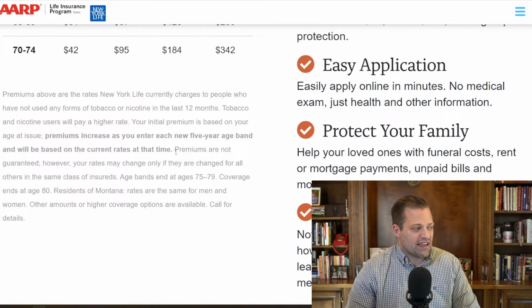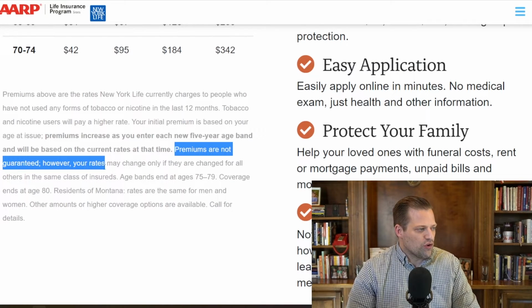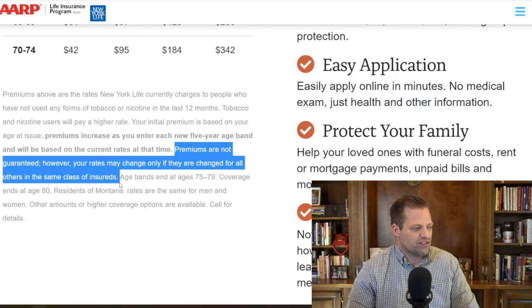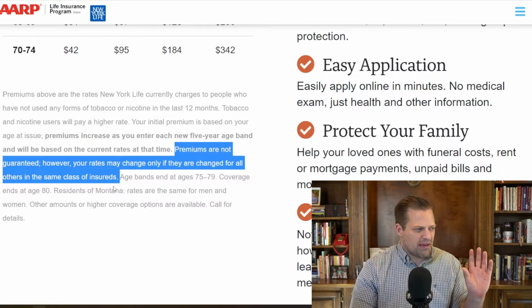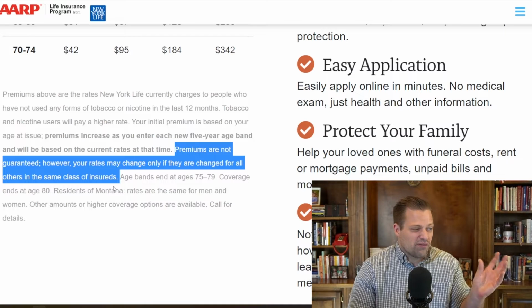Continuing, premiums are not guaranteed. So they may change. They will change. However, your rates may change only if they are changed for all others in the same class of insurance. What does that mean? It means there are some pre-designed rates that they've come up with as you enter each age band, which is about 70 to 74, and then 75 to 79, I think.